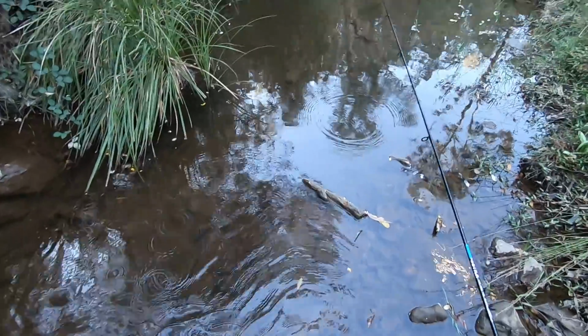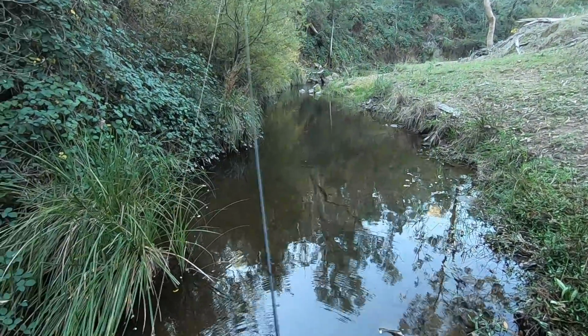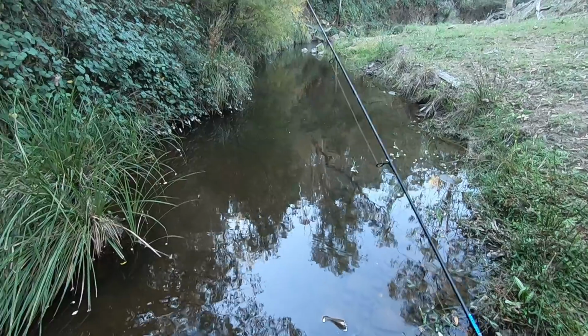Isn't it amazing how well trout swim off when you release them this time of the year, as opposed to January when it's really hot? In the summer when you release them, they really struggle.